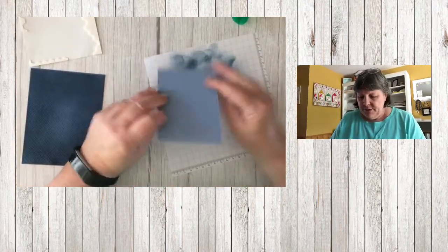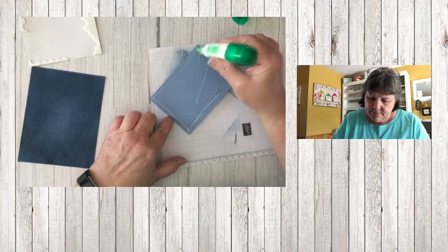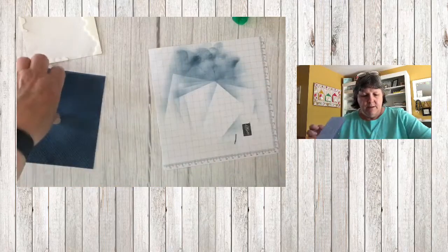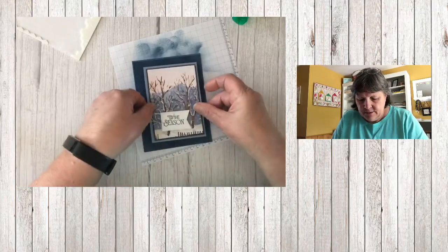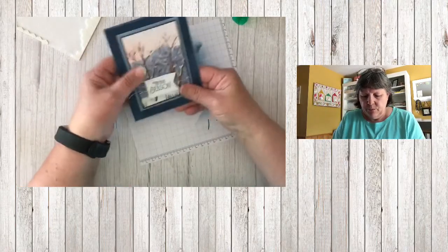Okay, so we're gonna put this on flat. So let's add some adhesive here. There we go. And then we're gonna just center this. That's all we're gonna do. Isn't this kind of a simple, easy card? There we go. Now I didn't bother with bling.